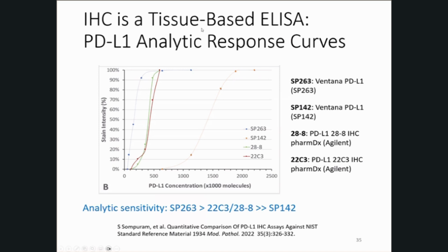And if you look at these curves, you see one of these curves is not like the other. And if you're familiar with PDL1 immunohistochemistry, the right shifted analytic response curve, the less signal for a given quantity of analyte, is for the SP142 assay. And this is very insightful and explains the clinical performance of SP142 in the field. And I'll come back to this as interest dictates.